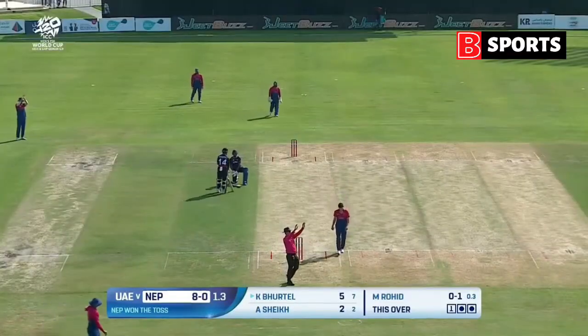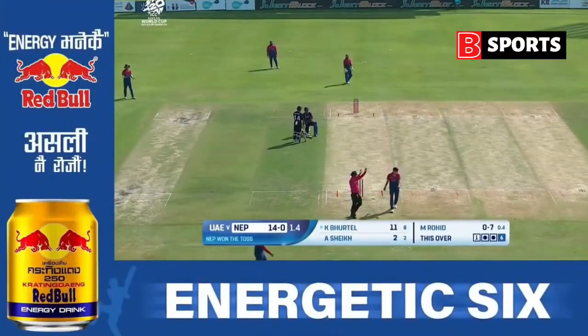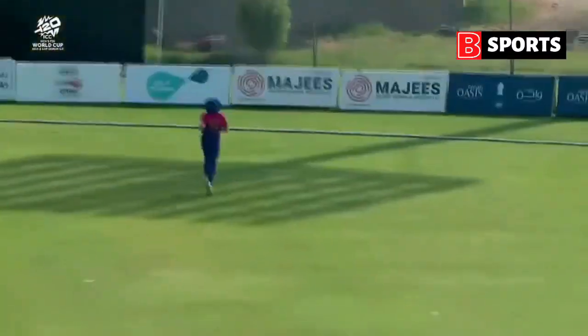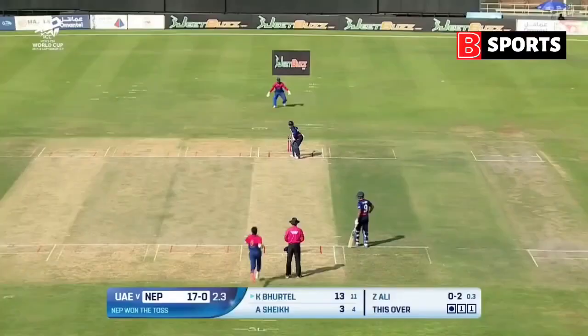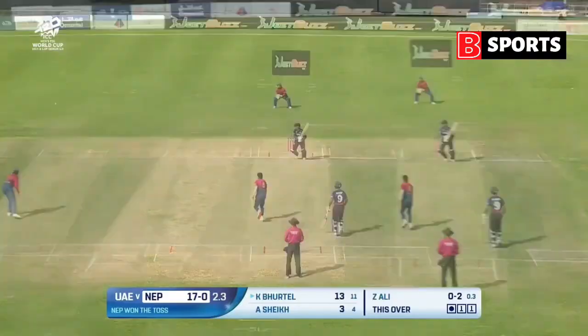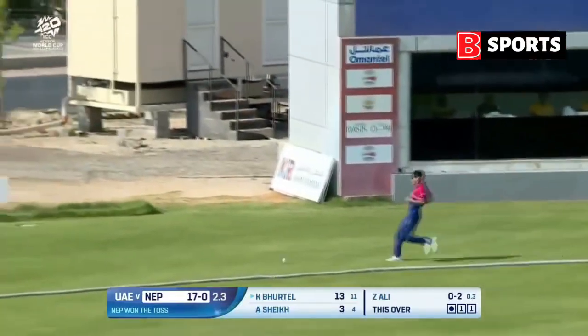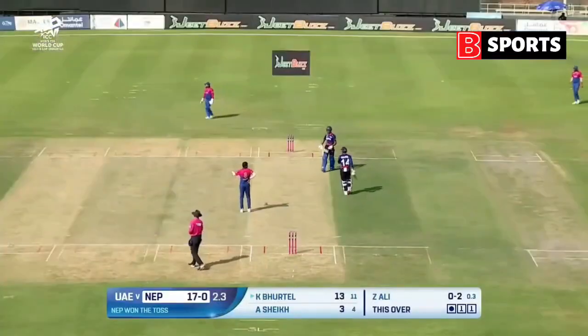Bertel, well, not sure he'd have played that shot two or three months ago, but he's found his form. It was outside the off stump, went towards the off stump, and he just ramped that ball down to fine leg for a 6. Cut away to the rope. It's a good shot from Bertel. He's so important for Nepal here.